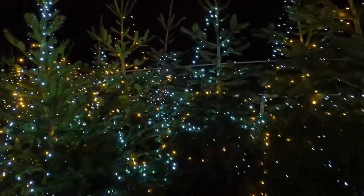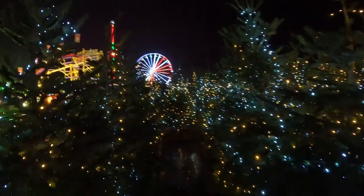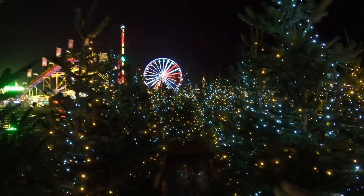And I've just come to a complete dead end. Oh wow, no wonder they were turning back. Some fantastic photo opportunities in here though. Look at this, it looks fantastic.